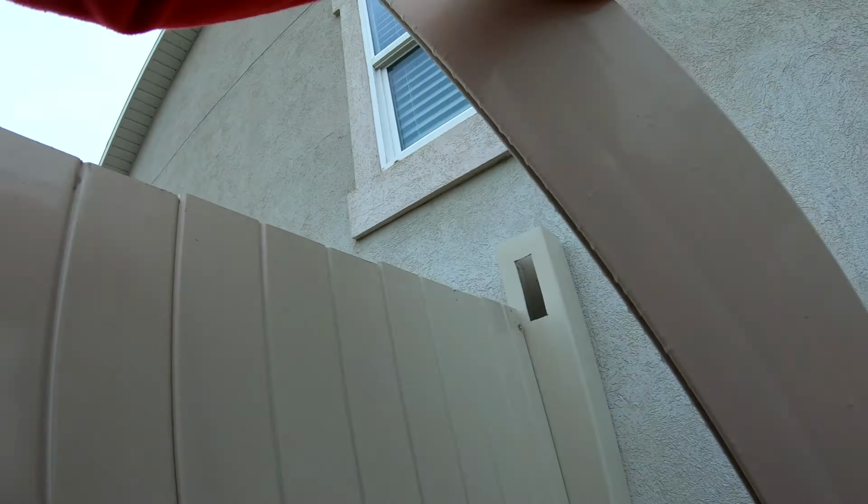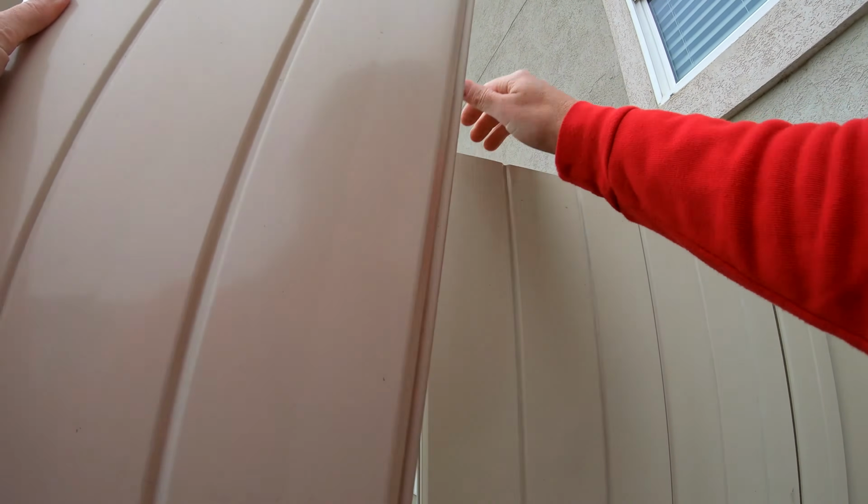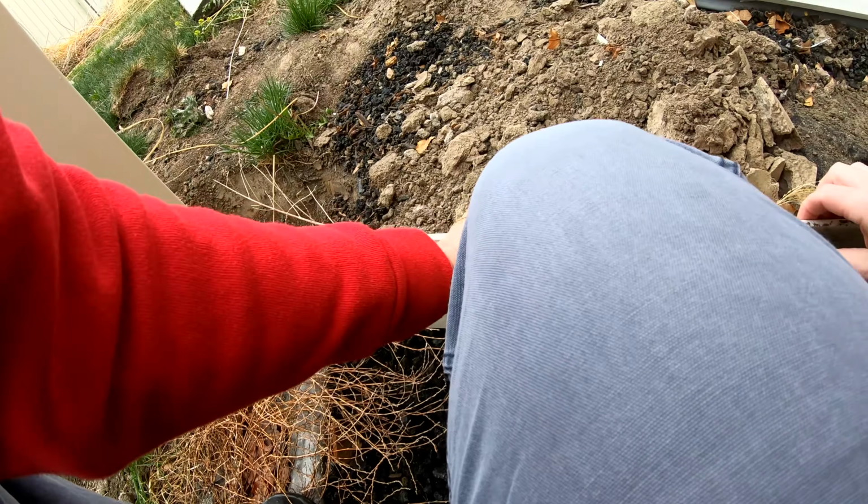Basically, you're just going to use a chisel to take off the caps or loosen those up if there's any glue on them, and then you remove some screws that are holding the top and bottom rails in place, and then you slide the panels out. It's really kind of just that easy.